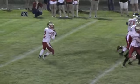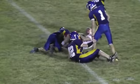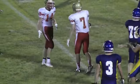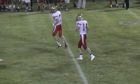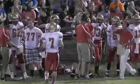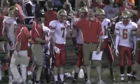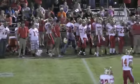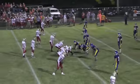Here's Schuring back to throw. Throws to the right side. It is complete to the 40-yard line of Villa Grove Heritage. And holding on to the football for dear life is number 7, Jeremy Plank. And that is a 15-yard play. And it's going to be 1st and 10 for the Knights.